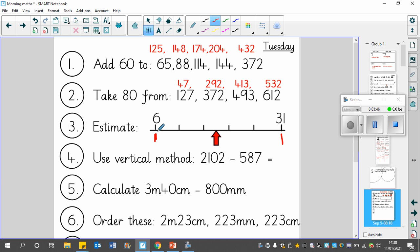And we can see it does it in how many jumps? 1, 2, 3, 4, 5. So it does 25 in 5 jumps. So each jump is going to be 5, isn't it? 5, 10, 15, 20, 25. Well, 6 add 5 is 11. 11 add 5 is 16. 16 add 5 is, yes, 21. 21 add 5 is 26, of course. And then 26 add 5 is 31. You must always remember to do that just to check that you've actually got it right.